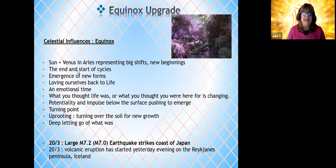So this is about uprooting and turning over the soil for new growth, which is a very powerful concept. Because we are uprooting everything that we thought we knew, everything that anchored us in this reality, into a false matrix, a false sense of security. And we're turning over the soil so that we can re-anchor the purity of the new matrix and anchor ourselves into the natural world. And that's more than just going out and hugging trees. It's truly recognizing the natural aspect of who we are. We don't have to live in a cabin in the woods in order to realize that. Deep letting go of what was.